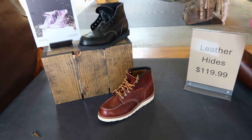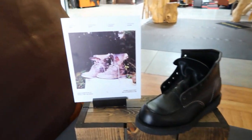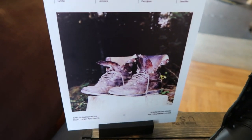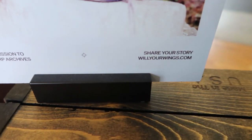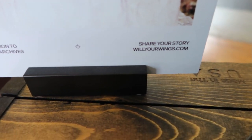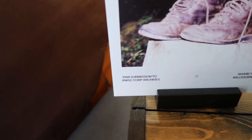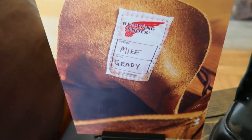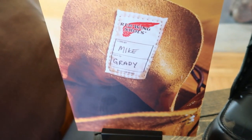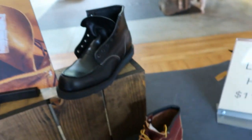Here's an interesting display. A couple of Red Wing work boots next to a picture of some well-worn out Red Wing work boots. Look, you can share your story at willyourwings.com. This is a 1998 submission, and then if you look on the back, they are Mike Grady's work boots. And you can probably share your story of where they have been on the website as well. And that's a pretty cool idea.